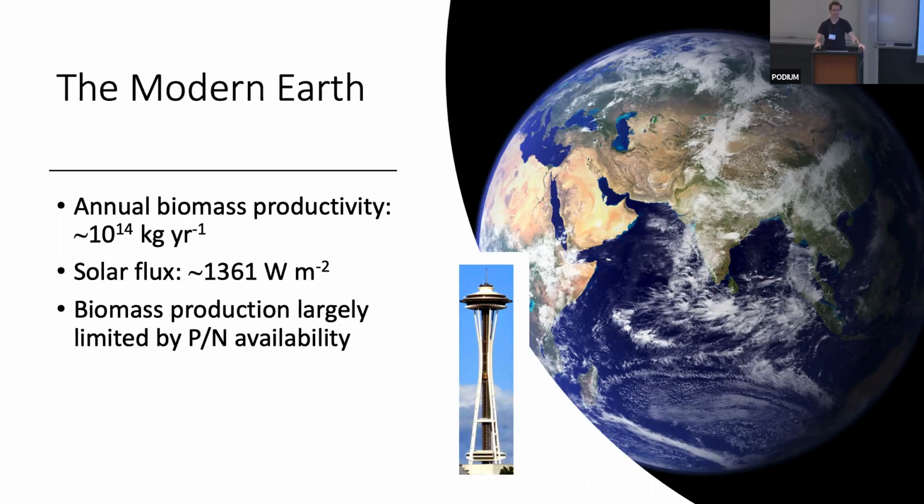If you haven't been there, it's a pretty cool building, and it has a rotating restaurant on the top. And as of last year, there's a glass floor. So if you like getting motion sickness while you eat, you know where to go. In terms of these space needle masses, it's about 10 million space needles worth of biomass, roughly, that is being produced every year on the Earth. That's a huge amount of organic matter.